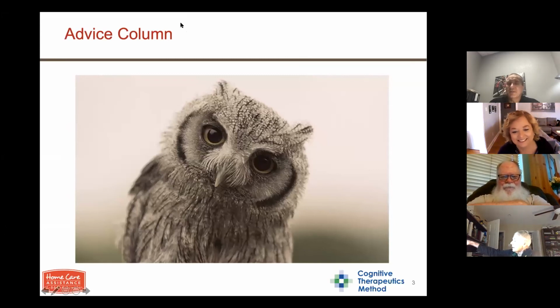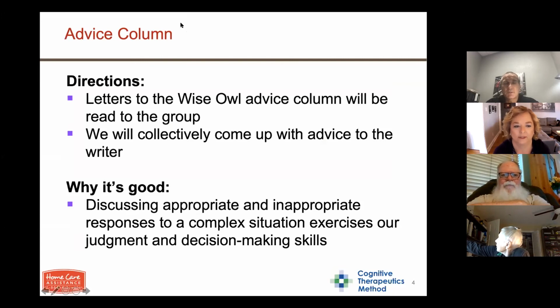What I'm going to do is create a situation, and then we're going to figure out what's the best solution. The best solution for you may not be the best solution for me, but the idea is that we all have to use our executive functioning skills to come up with a solution. So we've got to think and reason and make some decisions. All right, let's try the first one. I'll read it and then y'all come up with what you think the best solution is.